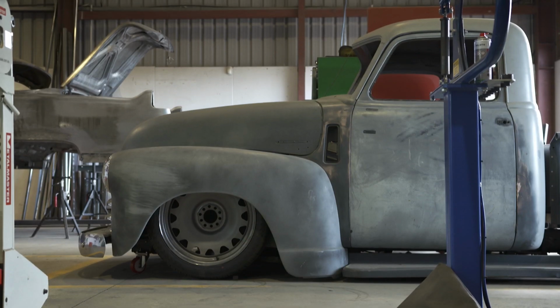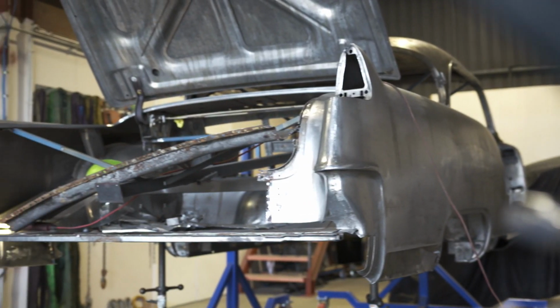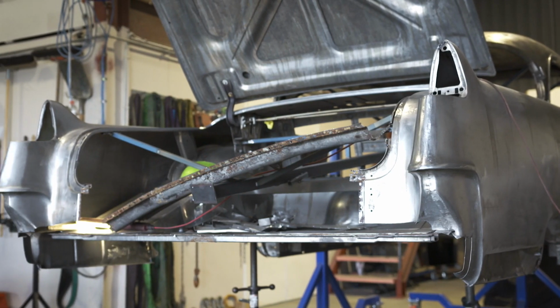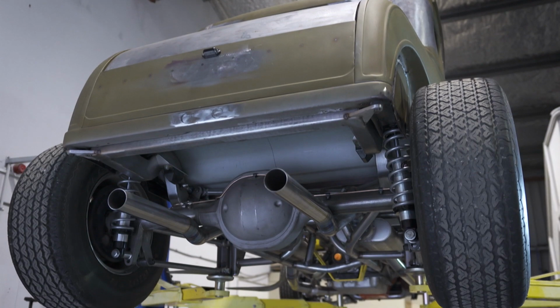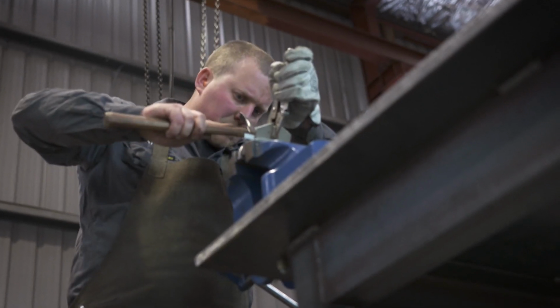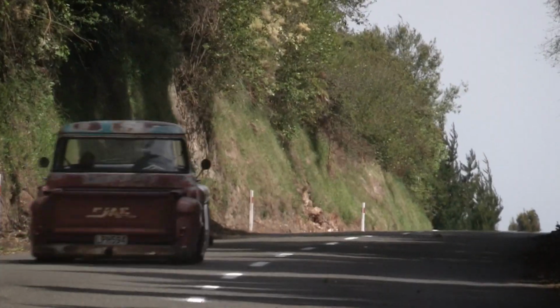I know some of the big builders overseas, they can spend millions of dollars and hundreds of thousands of hours on getting something absolutely perfect, but the reality is in New Zealand, there just isn't that market. If they're going to be driven, yeah, there's certainly a point where you've just got to stop and go, that's enough. And enough looks pretty good to us.